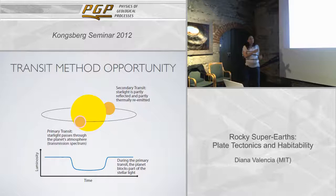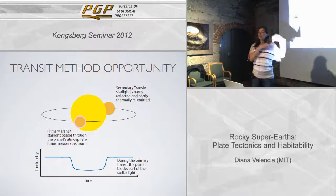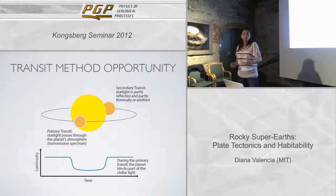So transit planets are very interesting because we can get more information. In particular, I'm interested in the composition, because for the framework of the small planets, actually, that's very tied to the interior. For the larger planets, the atmosphere, the envelope, it's primordial. It acquired it when it was forming. But for our planets, as you know, we have a secondary atmosphere that was created through outgassing, volcanism, and so on.